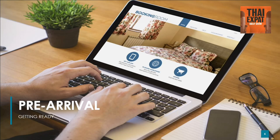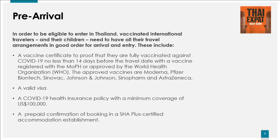So, pre-arrival, getting ready. This is all the stuff that you need to do to be able to come on your holiday to Thailand. In order to be eligible to enter Thailand, vaccinated international travellers and their children need to have all their travel arrangements in good order for arrival and entry. These include a vaccine certificate to prove that they are fully vaccinated against COVID-19 no less than 14 days before the travel date, with a vaccine registered with the Ministry of Public Health or approved by the World Health Organization. The approved vaccines are Moderna, Pfizer-BioNTech, Sinovac, Johnson & Johnson, Sinopharm, and AstraZeneca.